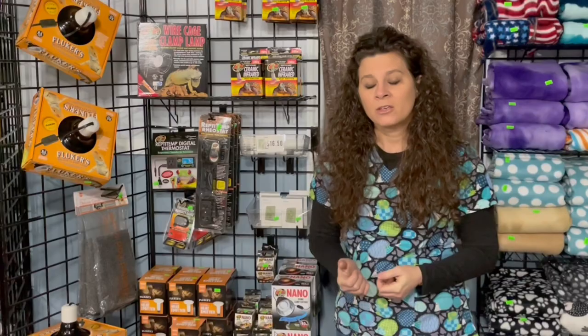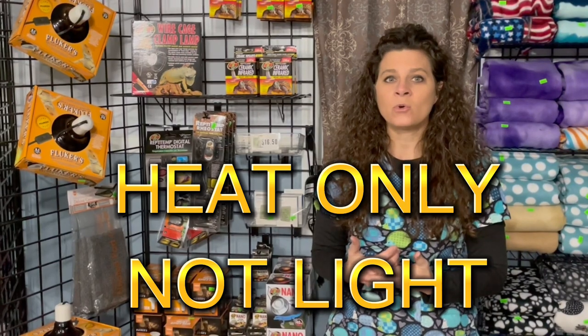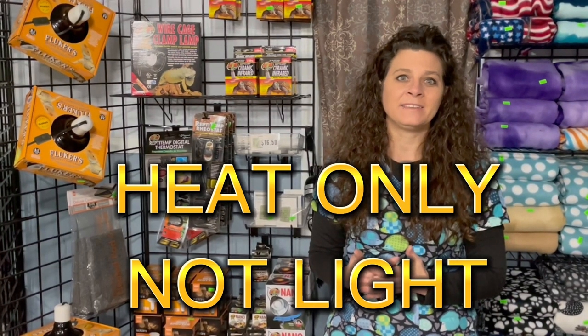And so for that reason, they are also my favorite. When we're looking at adding heat, we want to make sure that we're only adding heat, no light. In order to do that, you want to use a ceramic heat emitter. An emitter looks the same when it's off as when it's on, so there is no light. Because of that, it is going to produce a hotter heat than a traditional bulb.